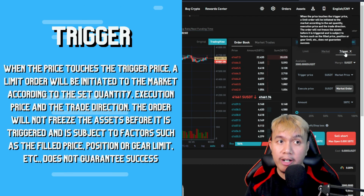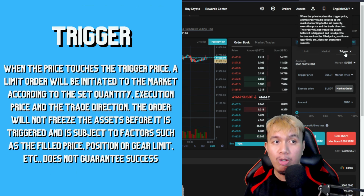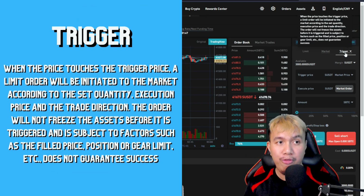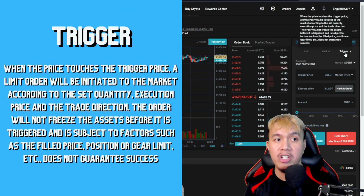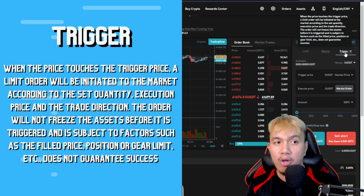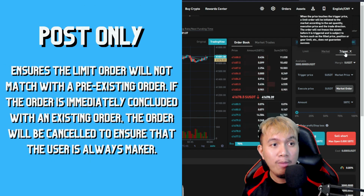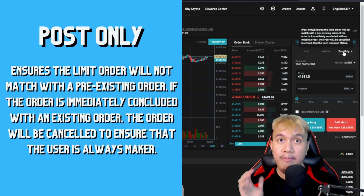So for the trigger, and I quote, when the price touches the trigger price, a limit order will be initiated to the market according to the set quantity, execution price, and the trade direction. The order will not freeze the assets before it is triggered and is subject to factors such as the filled price, position, or gear limit, etc. It doesn't guarantee success.